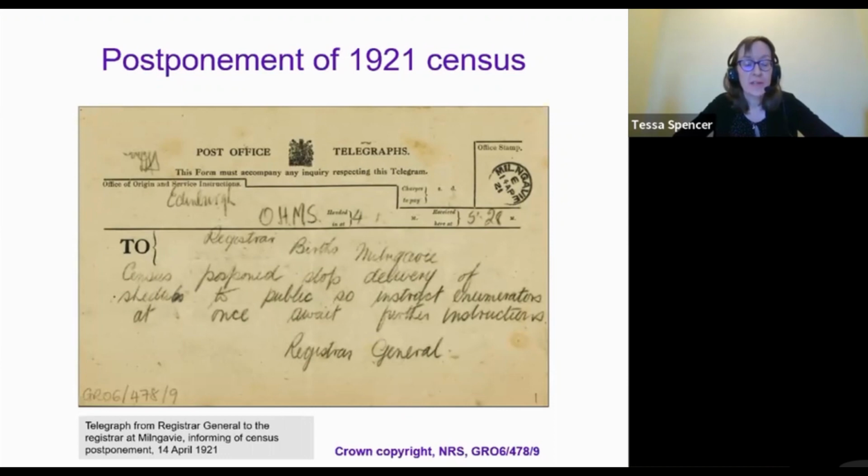The 1921 census was originally scheduled to be taken on the 24th of April. However, due to extensive industrial unrest, it was postponed until Sunday the 19th of June, as was the case in England and Wales. Here we can see a telegraph from the Registrar General to the Registrar at Mungai, informing him of the census postponement on the 14th of April 1921.